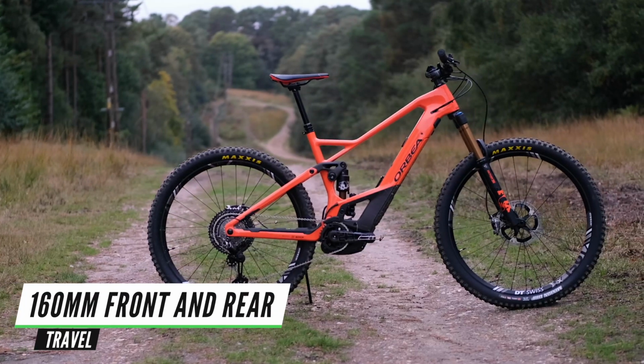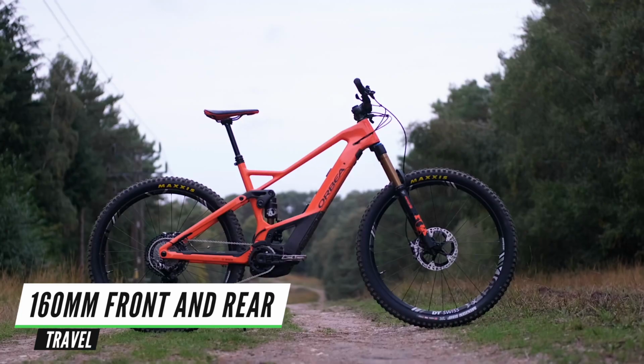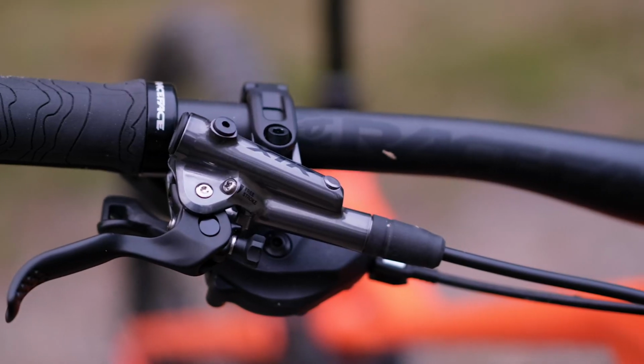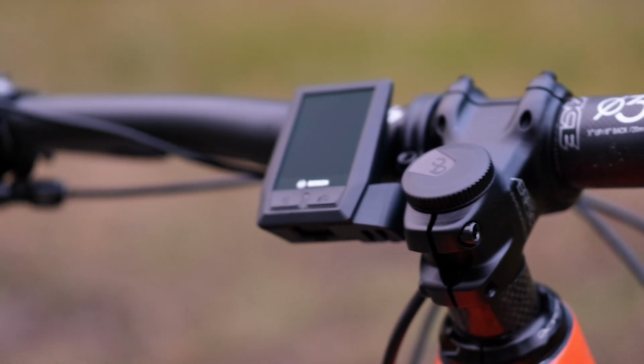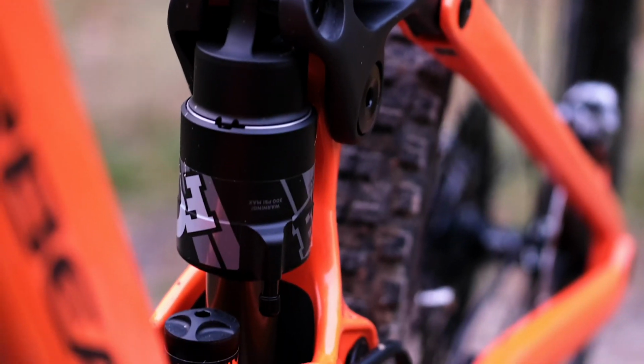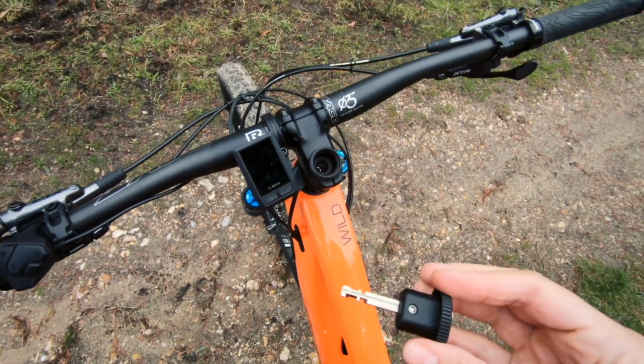The bike has 160mm travel on the front and rear, and Orbea have worked the geometry to provide decent comfort and very good suspension kinematics. I was impressed with the fit and finish of the bike and the little details that Orbea had thought about, like this little key holder to remove the battery that's built into the headset.